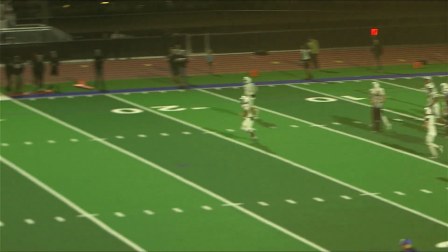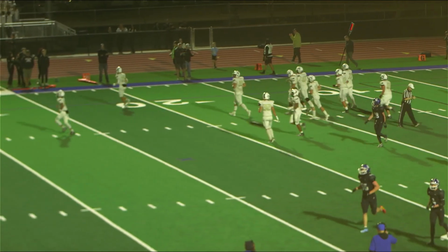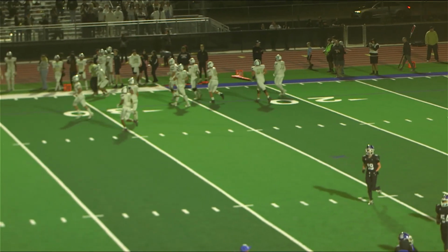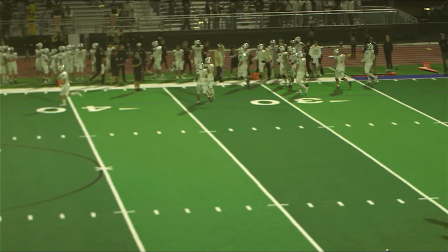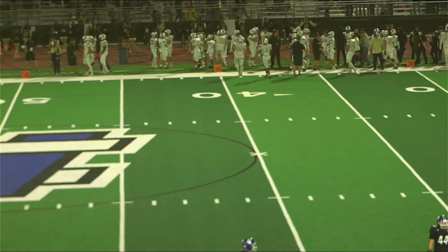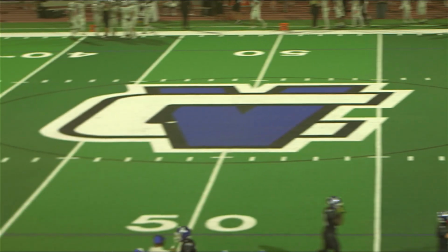42-7, Jordan Hiller running a slant over the middle and able to break free in the secondary, and he's able to make the extra point as well. 6 for 6 on the night, and the first time we've said Hiller's name all night, it results in a 30-yard touchdown.